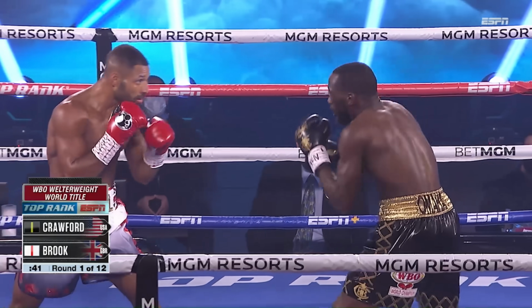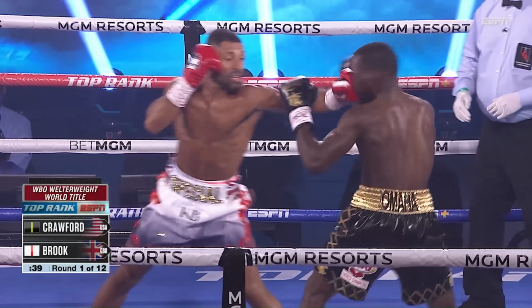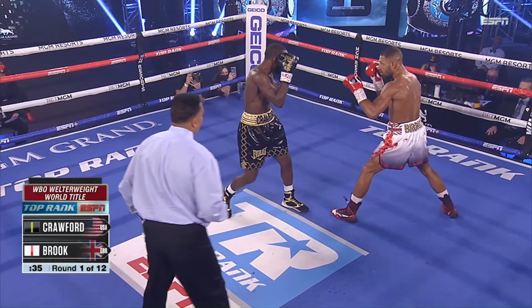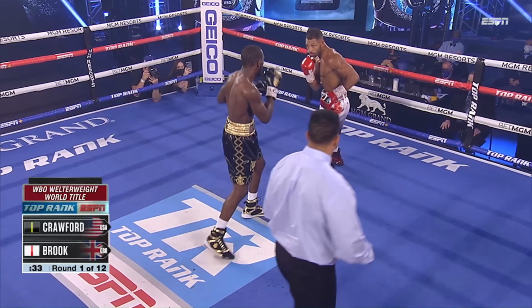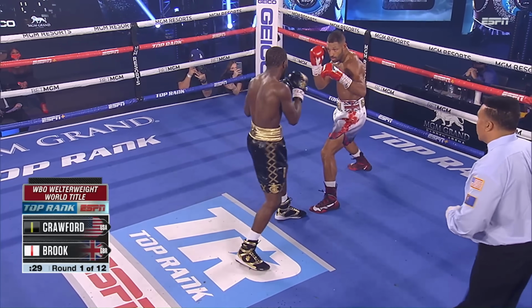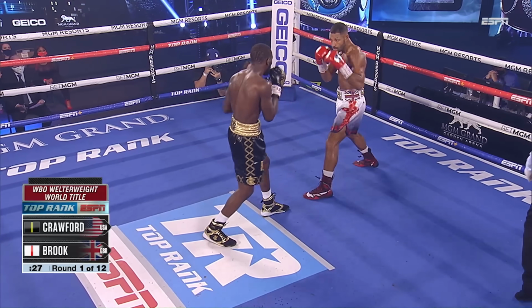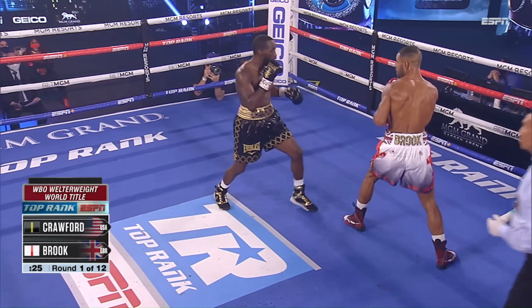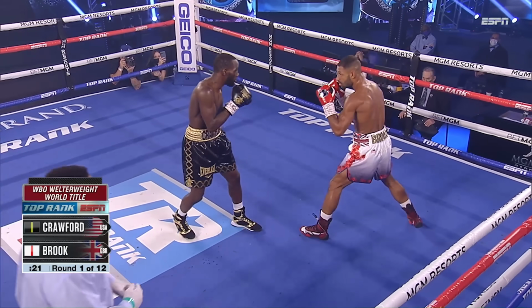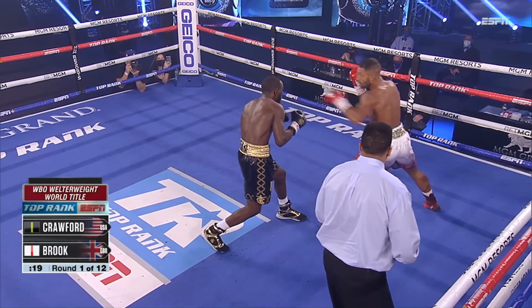Brook has a brilliant 1-2. It's automatic. It's his favorite combination, but his jab right now is landing. He just scored with it accurately upstairs against Crawford. And that's what it's about. It's about breaking the timing and the rhythm of Terence Crawford. And you have to do that with your jab. Set up the power hand, which is the right hand for Brook.